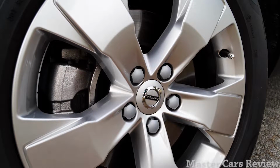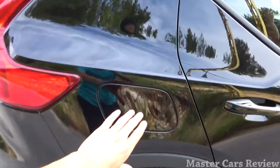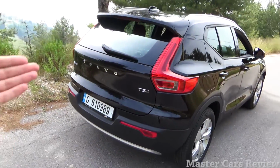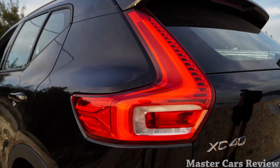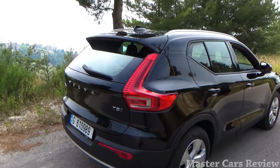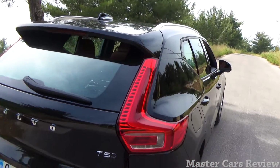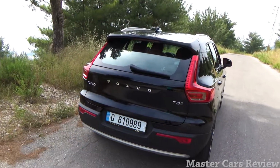You have the 18-inch alloy wheels, which are the rims of the XC40. Quite like the design of this opening for the fuel. And then coming on to the rear, you have these beautifully designed taillights. Of course, they're LED on the XC40. They're quite different from the 60 and the 90. It's a different design. I quite like that. We have the Volvo emblem with the T5 on the right and XC40 on the left.